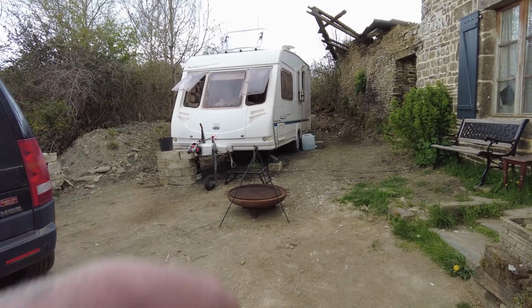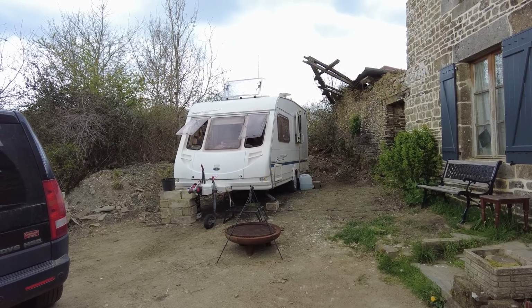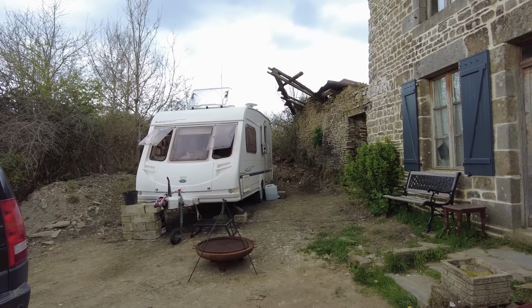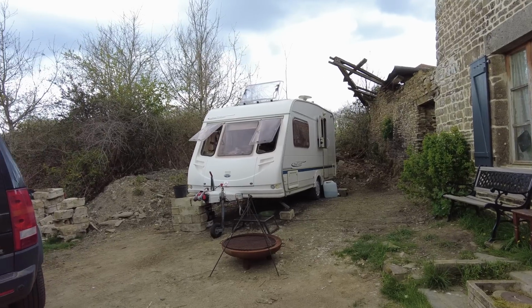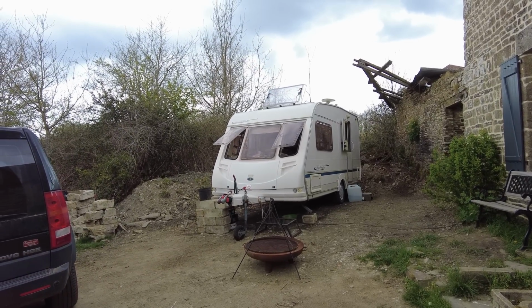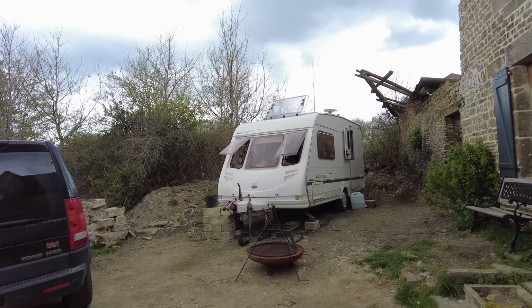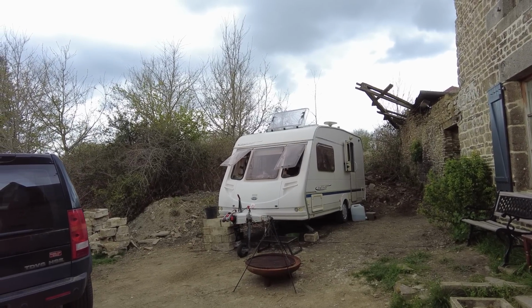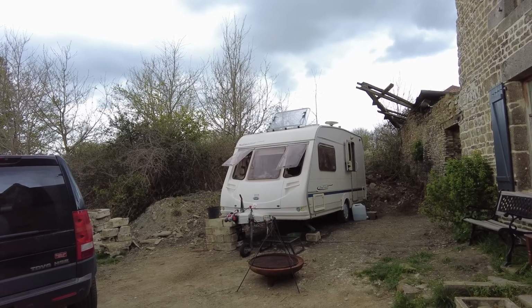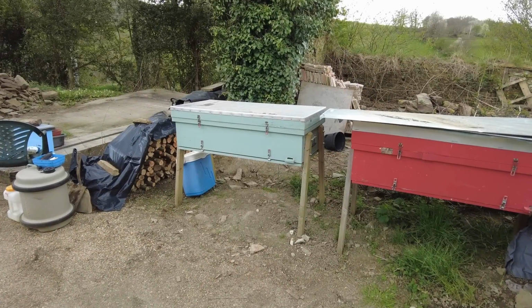Got the fire pit out, can have a little fire tonight, sit around that, because even though it's gone cloudy, it's quite mild. And I thought you'd like to see that. Bit of a mission to move it up there because it was on a hill, and I was trying to get it all levelled off, which it is now. I had a little clean up on it as well. Cleaned the outside because it was under the trees, there was a bit of bird mess all over it.